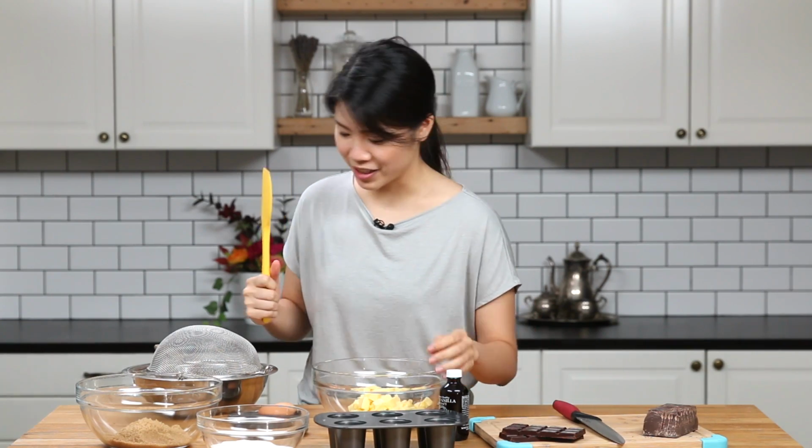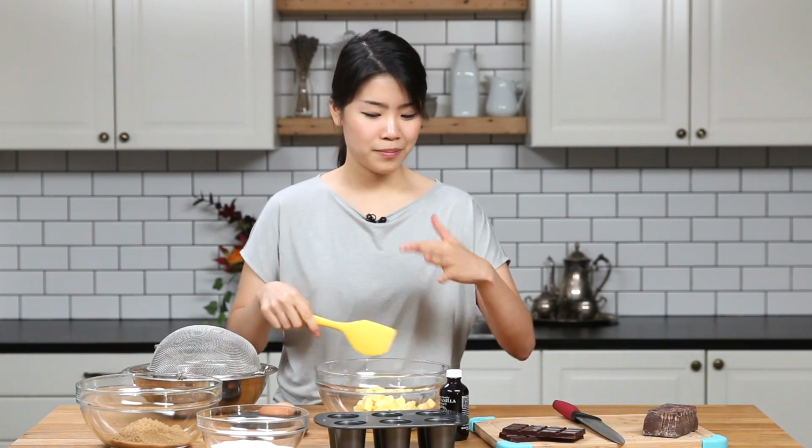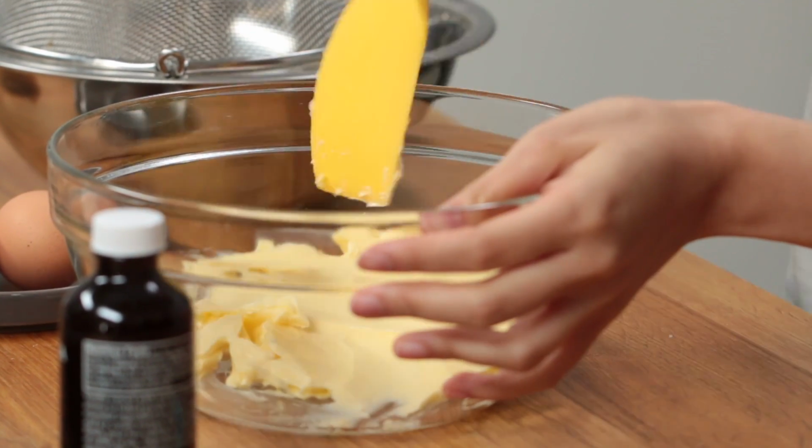Okay, let's do this. This butter has been sitting at room temperature. Just diced it up. I'm just gonna smoosh this a little bit. Oh yeah, that's what you want. You see that? Now that's satisfying.